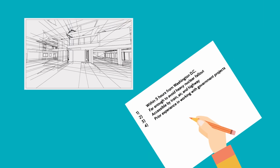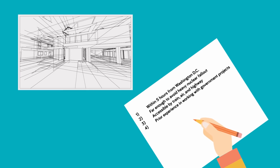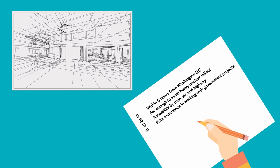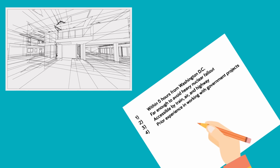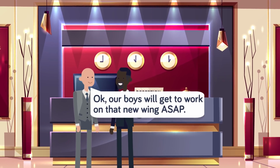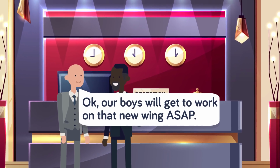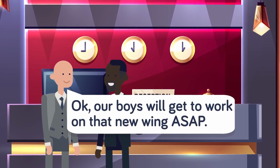All the COG shelters needed to fit a specific criterion. It had to be within 5 hours of Washington, D.C., but far enough away to avoid heavy nuclear fallout. It needed to be accessible by train, air, and highway, and it had to have prior experience in working with government projects. The Greenbrier fit the bill perfectly. Eisenhower struck a deal with the owners of the hotel. He would fund the construction of a new wing of the hotel if the hotel would allow the U.S. military to build the Greenbrier bunker underneath it.